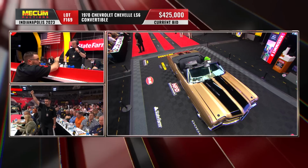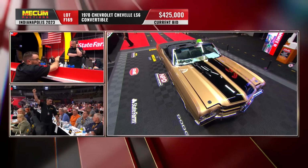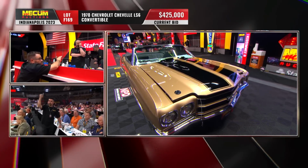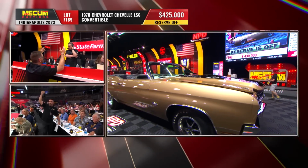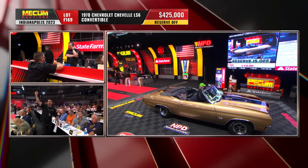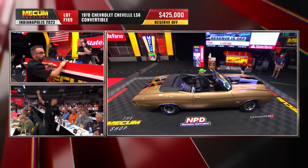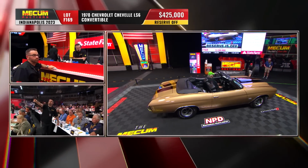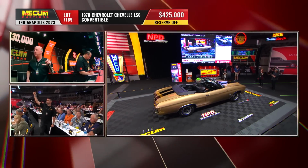Phone bidder giving it thought, but the high bidder in the house on the lower box there. 425, reserve is off. Oh, yes. Wow. 425, 430 and out of bed. Now splitting the count. 425, 430, 425. 430. That desert sand, not often seen in the LS6 world, John. No. 425, going to be 430.